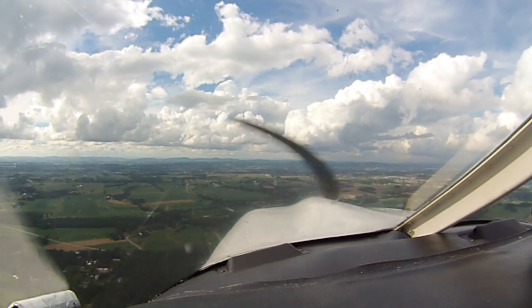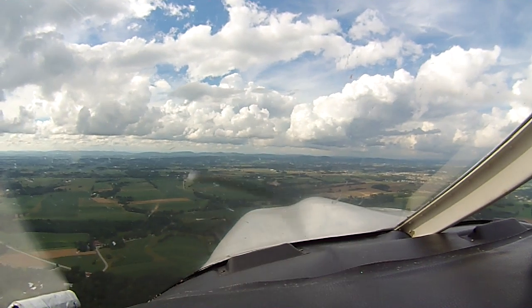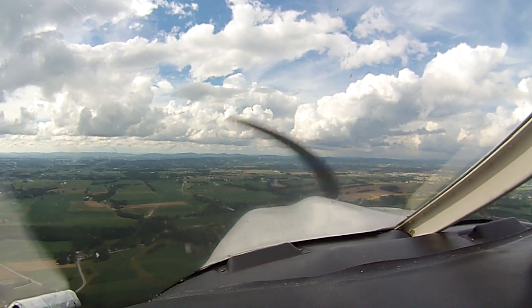Your traffic, Arrow 53276, will make left base for runway 17, your traffic.